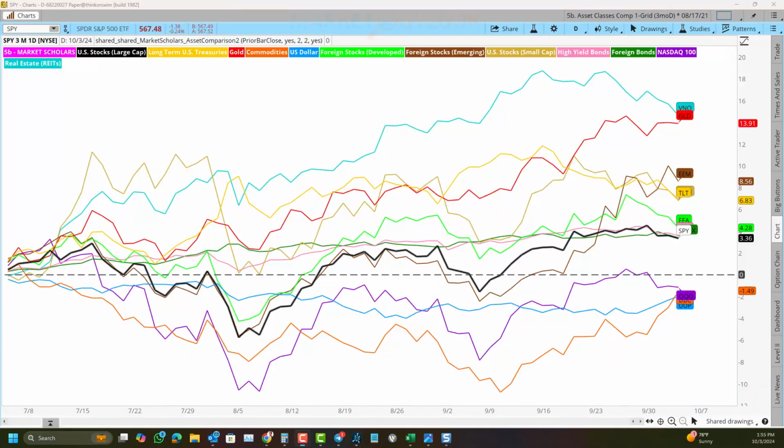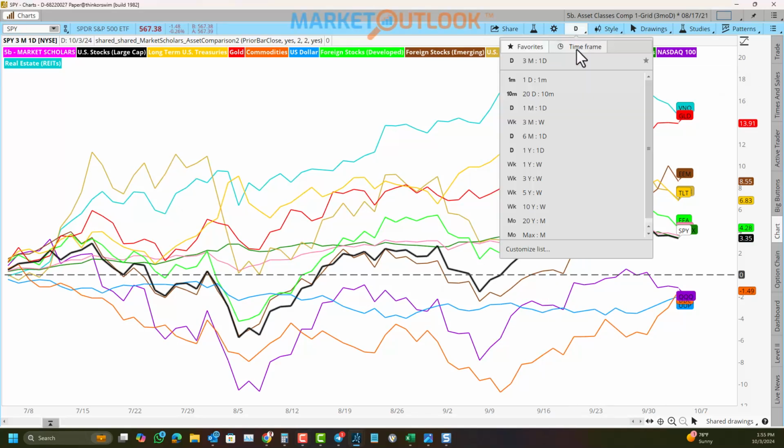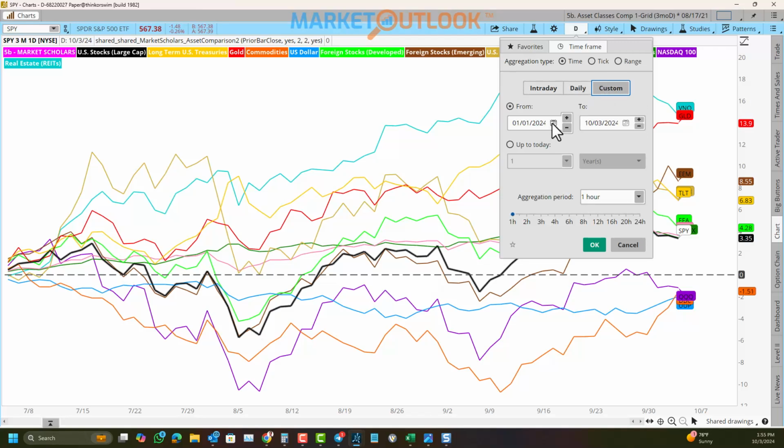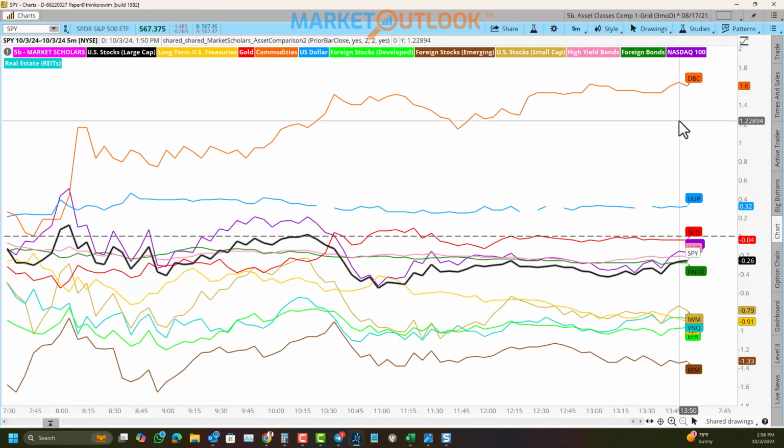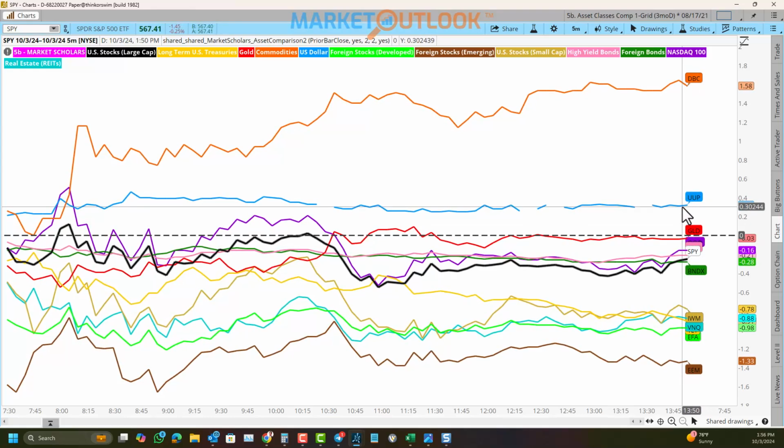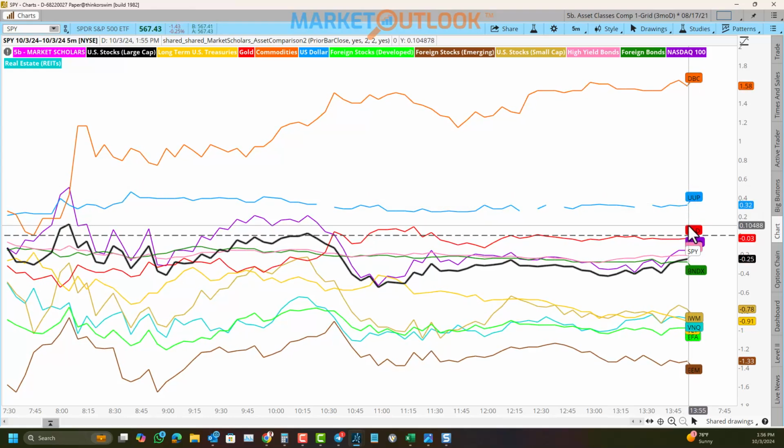All right, now let's take a look at what's driving the price action for today. If I were to zoom in on today alone first, and then we'll look at the week that we've had so far. Let's look at today alone. And you can see here, commodities, big move up to the upside. The dollar, big move, it's up positive today. Those are the only two things that are positive. And then everything else is negative and yields are down.